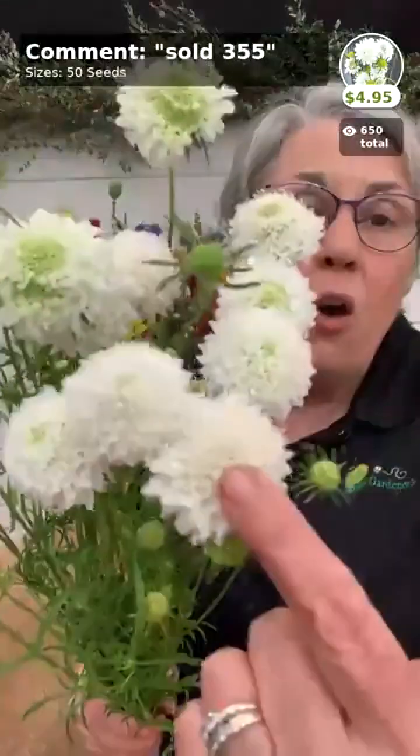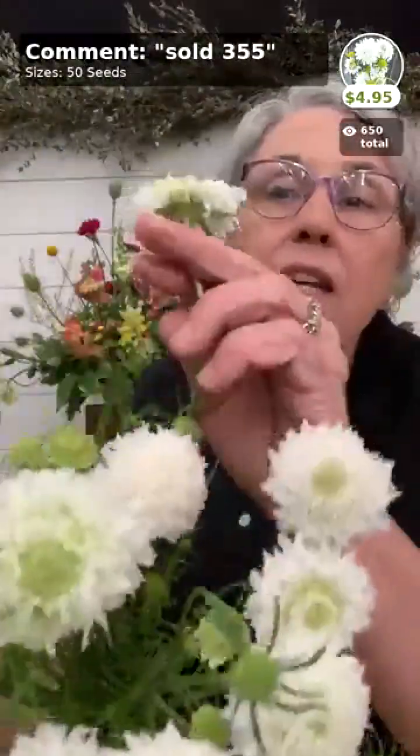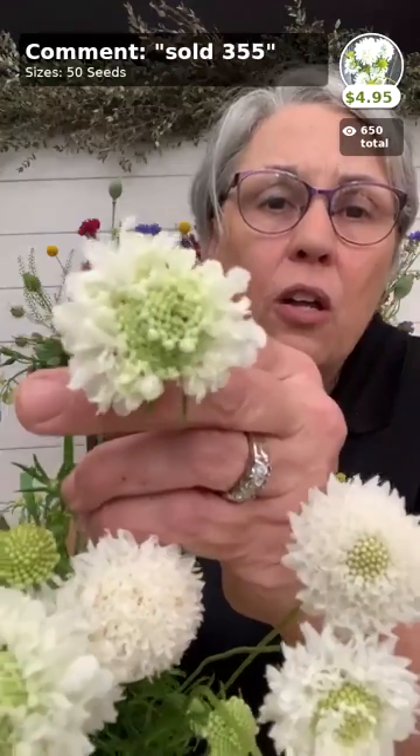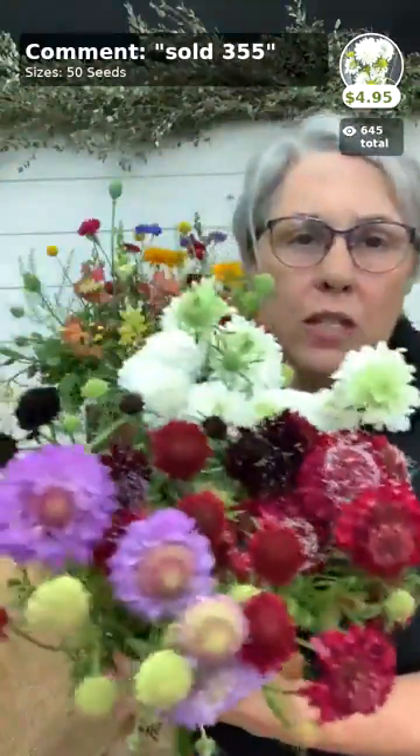And then lastly, here is white. This is old. This is the perfect cut. See how it's still green in the center? That's perfect. And I just want to say, before we pop off that, who does not need red, white, and blue flowers for July 4th?